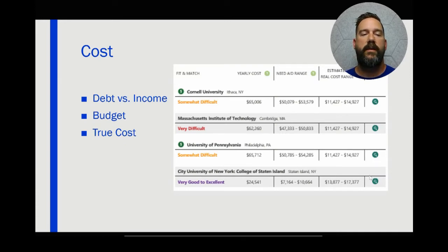Okay, cost. Something I was hinting at earlier was debt versus income, right? Do you want to go into a college that's going to cost you a ton of money if you're going to get a career that's not going to be able to pay for that? Or is it necessary to take on all that debt for that income?